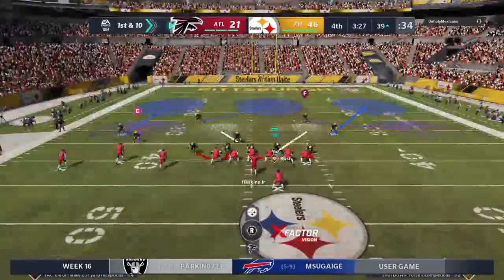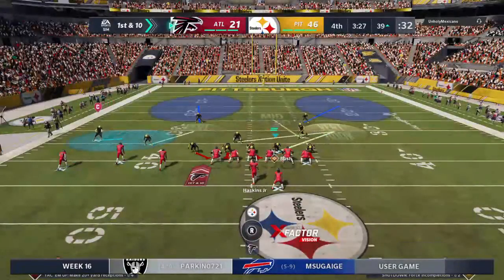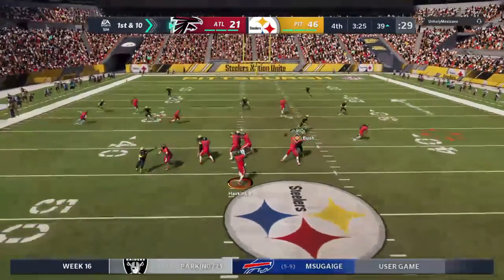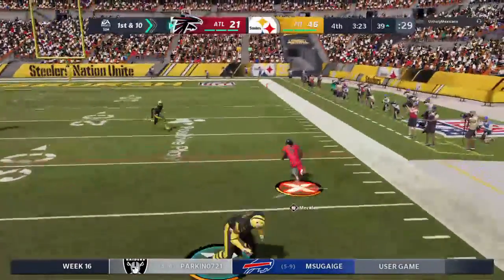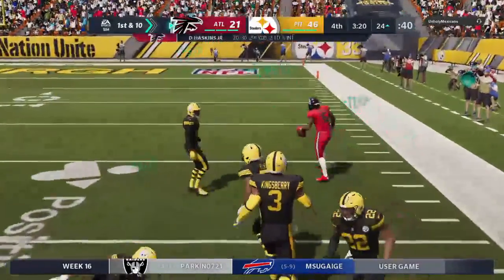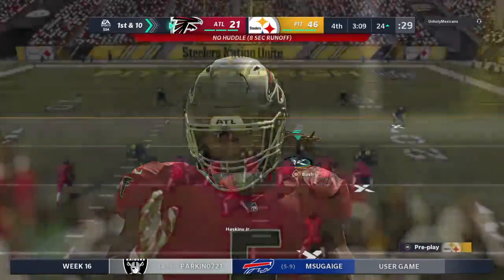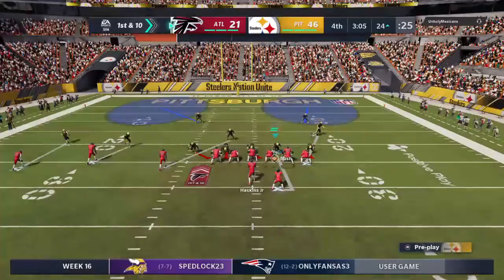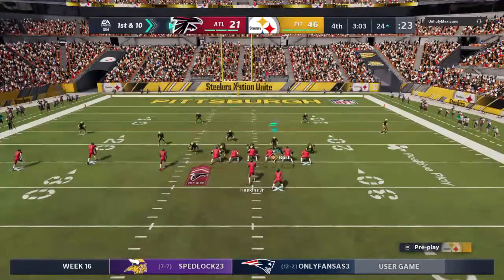So signs of life in what's been a dormant offense in this second half. Here's 1st and 10. From the gun, it's Haskins. Got a man, and he hits him in stride. And brought down, but not before they're inside the 25. 15 more there, and they're on a roll. It's another first down. First down, Atlanta.